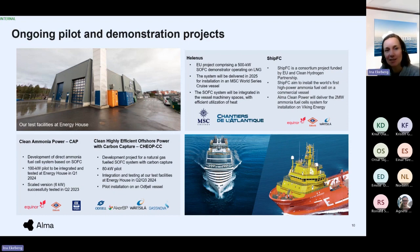So with these projects we have ongoing now, we will be able to pilot and demonstrate and take this technology from the TRL level 4, which we're at now, until 7 when we take the first fuel cell on board a ship, and continuing to TRL 8 and 9 when it's installed and in operation on the vessels.